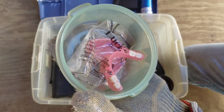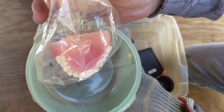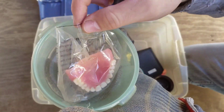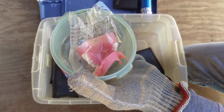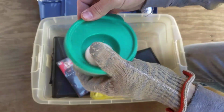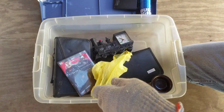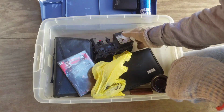It touched me. Look at that. We found teeth again. Okay. I ain't gonna touch it. Put it back in. What is Granny doing with her teeth in here? These are going straight in the garbage. Alright, those are out of here.